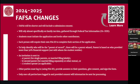Students must initiate the application and invite other contributors, and I'll explain what the contributors are. Each person will require their own FSA ID to complete their section of the FAFSA. To help identify who will be the parent of record, there will be a parent wizard. Parents who are required to be on the FAFSA are the parents who provide more than 50% financial support. It's not the parents whom the student resides with. Now, this is a change from previous years. In previous years, the parent of record was the parent that the student resided with. The new change is that the parents provide more than 50% financial support.